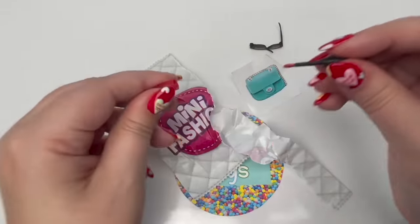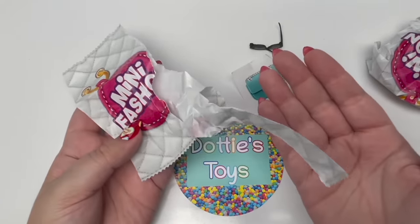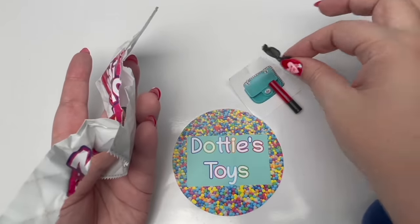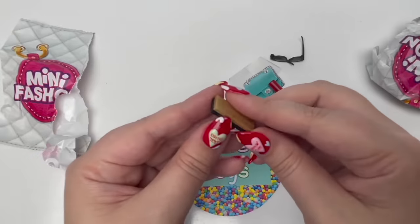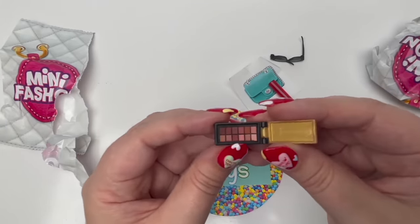And looks like we have another repeat. Oh my goodness. I mean, there's only 40 pieces in the collection, so it's bound to happen, but I didn't think it'd happen this quickly. And it looks like our last piece is this little gold thing. And it looks like if we lift up, it's a makeup palette.